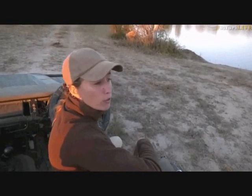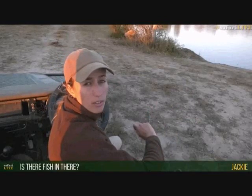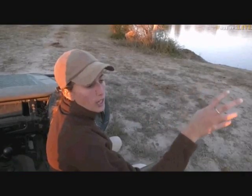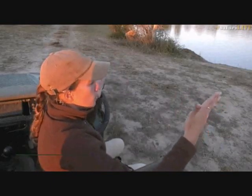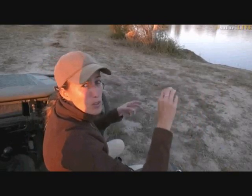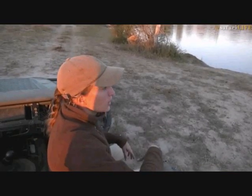Jackie, you're wondering if there are fish in the dam. Yes, there are. Most fish that we get around here are called barbels in South Africa, or catfish, and we often see the fish eagles that live around this dam come down and hunt them. About a week ago we had one that was about this big, and it was so big that the fish eagles couldn't fly away with it, so they had to consume it pretty much on the spot, on the shore. I'm sure that was a bit of an effort for them. But we do have fish in this dam.